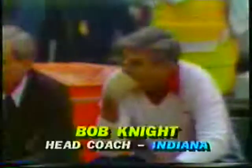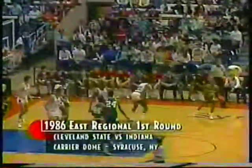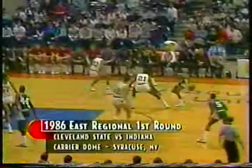Bobby Knight, outstanding head coach of Indiana, who has won 2 NCAA championships already in his career. And he's concerned about the physical capabilities of these kids from Cleveland State. They're very, very good athletes. This is the Mouse, Ken McFadden. He allegedly scored 55 points on Pearl Washington in a playground game in New York City. First shot of the day missed. And a foul on Indiana.